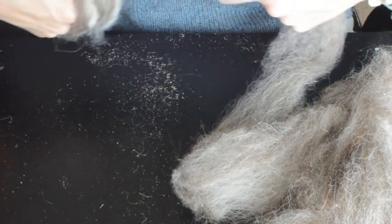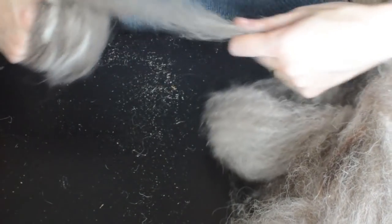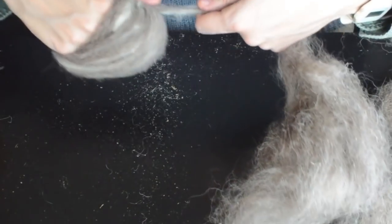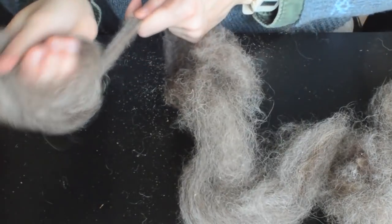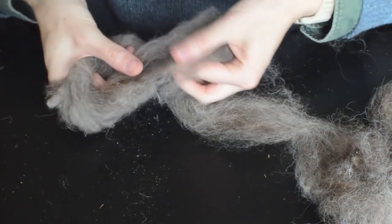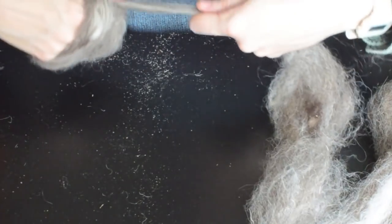whether I'm going to have lots of bits that will need to be drafted more carefully, because obviously this isn't an even preparation. I'm leaving lots of bits of texture in here, so there are still areas where, like you can see there, there's a darker little clump of fleece, and some bits don't draft so easily. That bit there, that's a more dense bit of fleece that hasn't quite been broken up properly by the carder, and that's quite deliberate because those bits will add the lovely tweedy flex to the finished yarn.